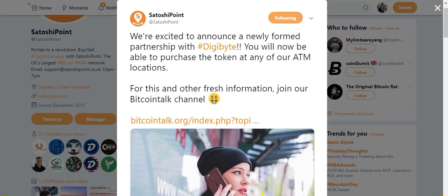So the ATM that has listed DigiByte: I think it was last week I talked about Satoshi Point. They were testing DigiByte, and if all went well, they had said they were going to list it. Well, apparently all the tests went great, because here they are saying, we are excited to announce a newly formed partnership with DigiByte. You will now be able to purchase the token at any of our ATM locations. For this and other fresh information, join their Bitcoin Talk channel. They provided a link to it. I'll provide a link to this tweet so you can join that if you wish.